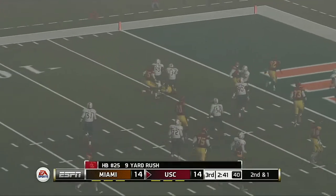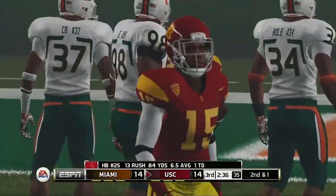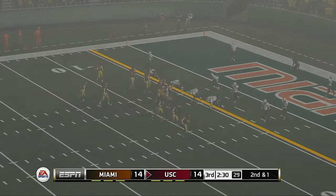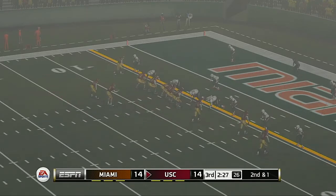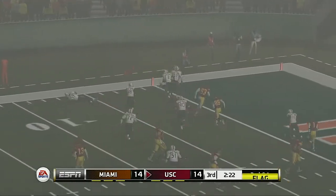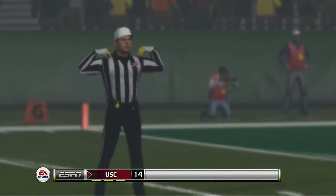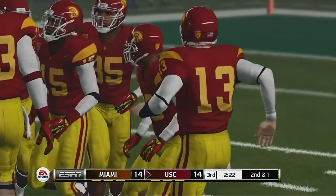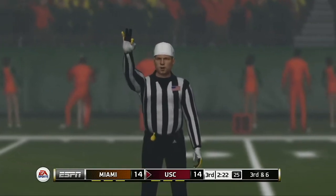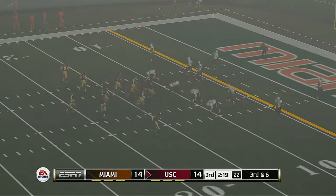Gets out to around the 6. And this is the 11th play of the current drive. Touchdown, USC. Don't get too excited at home, folks, because I think this one is coming back. Here it is. That penalty will move them back a bit. Yeah, with so many young guys out there, it's bound to happen occasionally. Well, they'll line it up again on third down.